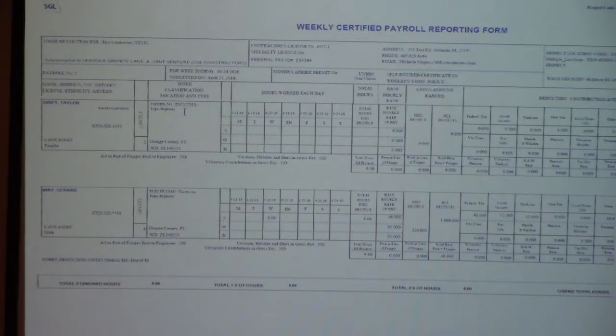So you're not going to be able to put in a classification for somebody that doesn't exist, not unless you go through your prime and they put it in the system. You can't just say, oh, I want to call somebody something and I'm just going to type it in. It's pre-selected for you and then you have to select it from the list. Rates are obviously pulled from the wages that are in LCP Tracker.